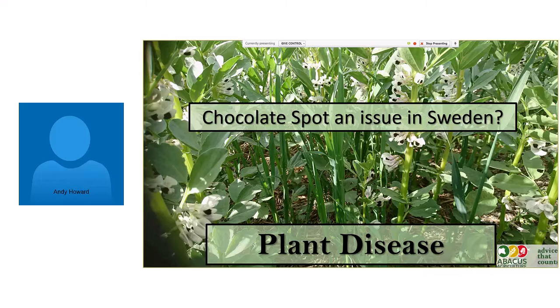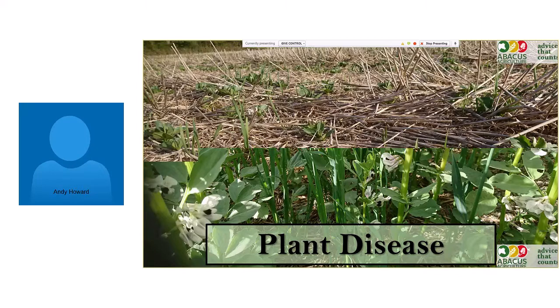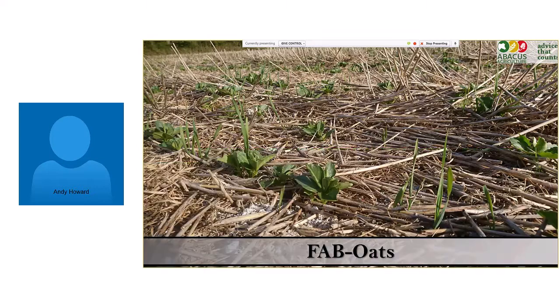So this is why, or one of the reasons, we tried faba beans with oats 3 years ago. I tried it in just a strip in one field. I tried it for a few reasons: for the disease, which I've talked about, and also weed control. We are getting less and less weed control in our beans, so having the oats with the beans will help compete with weeds. And the other one is improving the yield.